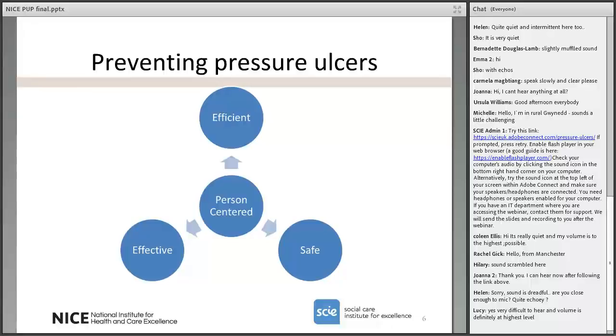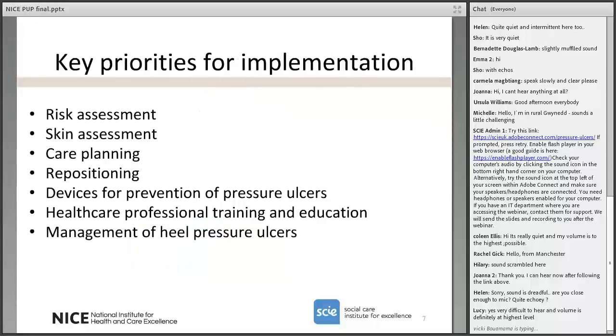Over this webinar, we will be discussing practical elements to the guidelines, providing safe, efficient and effective care, whilst keeping the person at the centre of the picture at all times. During the webinar, you'll have a chance to ask questions in the chat function, and we will be able to stop throughout to review these questions, and we'll also allow some time at the end to go over anything.